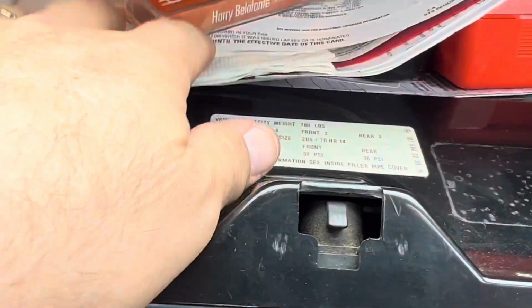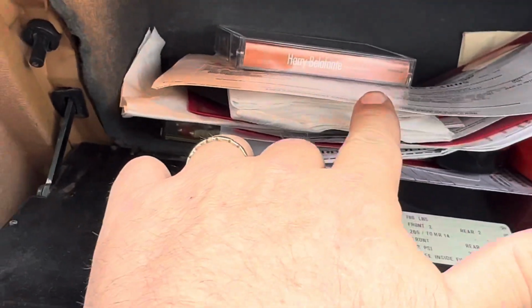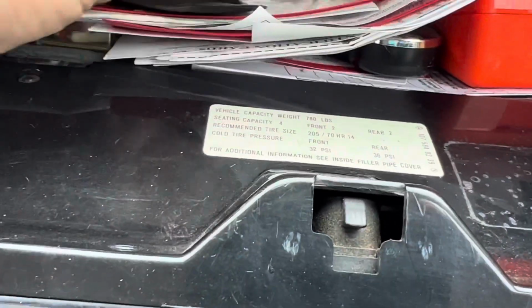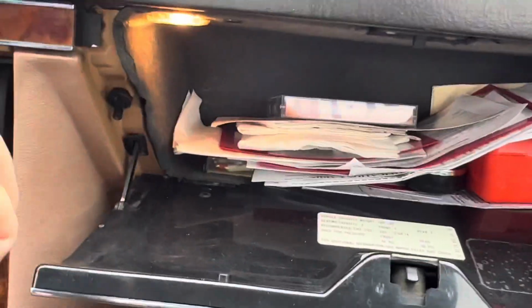What else is in here? Old intro. Oh, hey, I won't show that, but there's the previous owner right there. Previous owner. We're gonna stalk him. Yep. All the owner's manuals. Find out the real story of this car. All the owner's manuals are in the trunk, so that's cool.